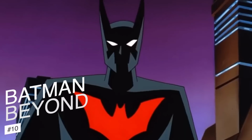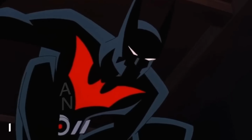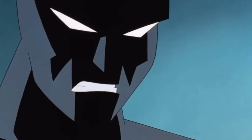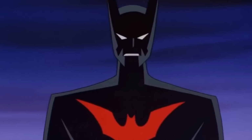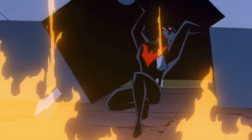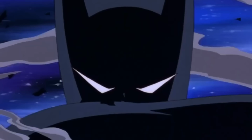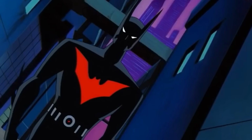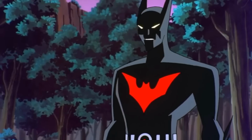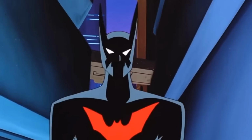First starting out in the Batman Beyond TV show, Terry McGinnis, Bruce Wayne's successor in the future, has worked his way into becoming a staple in the Bat family. And the Batman Beyond suit has become iconic. It gives Terry superhuman strength and agility, has its own built-in wings and weapons like batarangs and grappling guns, and it even has a cloaking ability to let Batman become invisible. So basically every ability and skill that you would need in order to be Batman, all built into the armor itself.